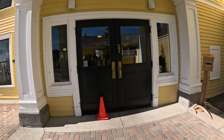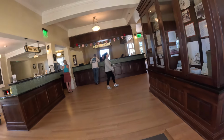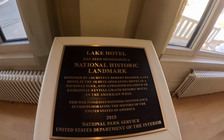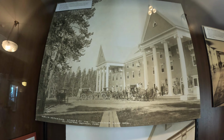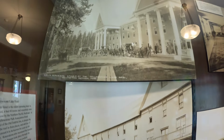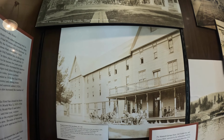The hotel has been welcoming guests since 1891. In 2015, Lake Yellowstone Hotel was designated a National Historic Landmark, acknowledging its architectural significance and role in the early development of tourism in Yellowstone National Park.